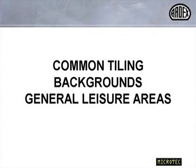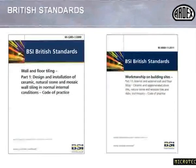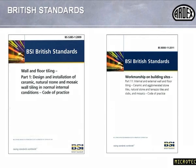Let's take a look at common tiling backgrounds in general leisure areas, away from the pool itself. Assess key considerations relating to the background. 1. What's the porosity of the background? 2. Is the background prone to movement, for example, dimensional stability, expansion and shrinkage, loading? 3. Is the background able to support the weight of tiling? 4. What's the surface condition of the background? BS 8000, Workmanship on Building Sites, which is currently under review, contains useful information on drying times of backgrounds, surface regularity of backgrounds and the installed tiling, as well as differences in height either side of tile joints.